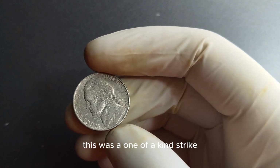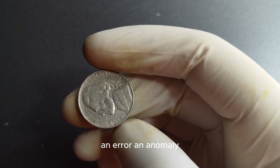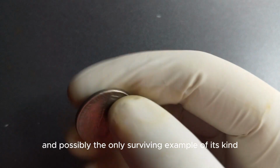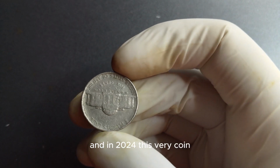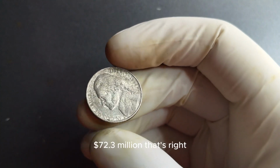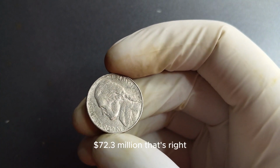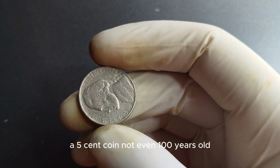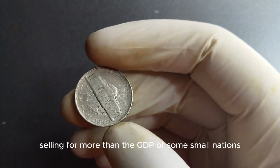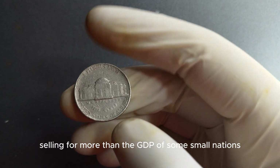This was a one-of-a-kind strike, an error, an anomaly, and possibly the only surviving example of its kind. And in 2024, this very coin sold in a private auction for a record-breaking $72.3 million. That's right, a 5-cent coin, not even 100 years old, selling for more than the GDP of some small nations.